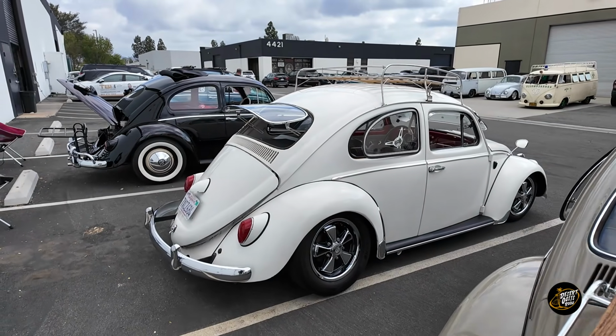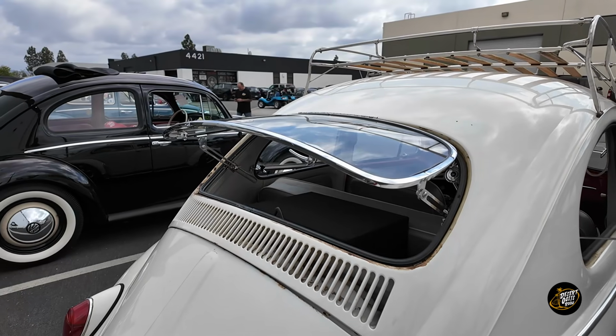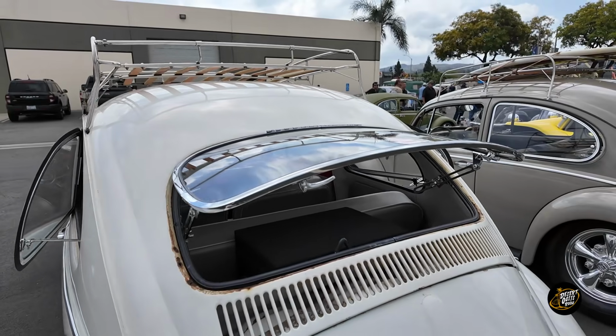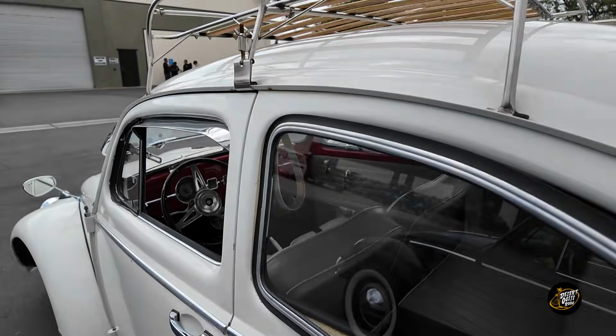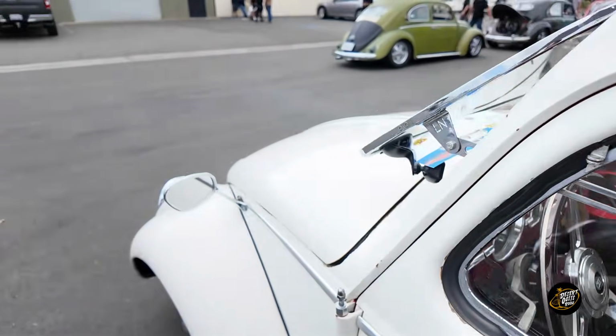Look at the back window on this one. It's got like a hinge on it. What do you call that window? Swivel window? Safari window? Like a rear safari window? Very cool.